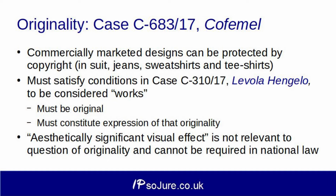The case was referred by the court in Portugal, so where issues of national law arise, it's Portuguese law, but that doesn't affect the statement of the Court of Justice, which said that if you're going to have something protected by copyright, it's got to be a work and it must satisfy the conditions in the Levola Hengelo case. If it's going to be considered to be a work, it must be original. And when in European speak we say original, what we mean is it's the author's own intellectual creation, and it must constitute an expression of that originality.